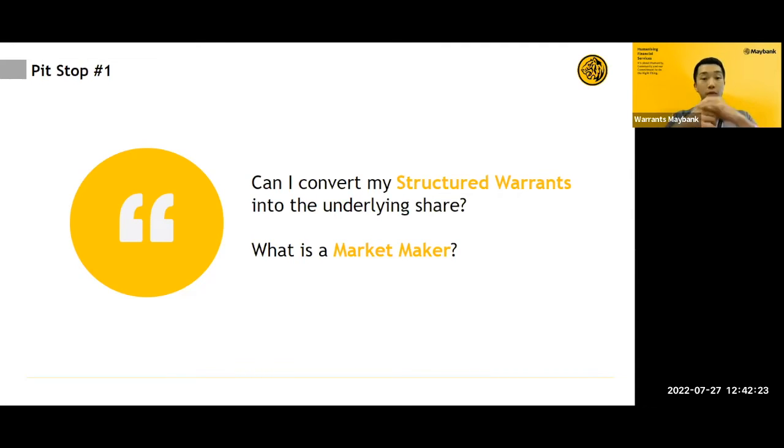And the number 2 FAQ that we have is, what is a market maker? Or perhaps, who is the market maker? A market maker actually provides liquidity to structured warrants by posting quotes at both the bid and the ask with adequate size and at a minimal spread. Market makers are usually the structured warrants issuer or a party appointed by the issuer to provide liquidity to the market. So this liquidity provider creates market depth.